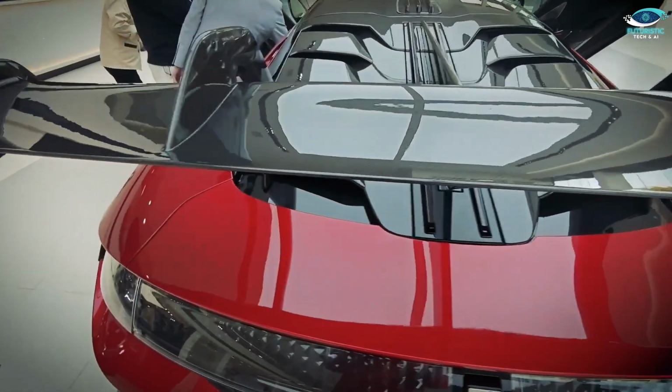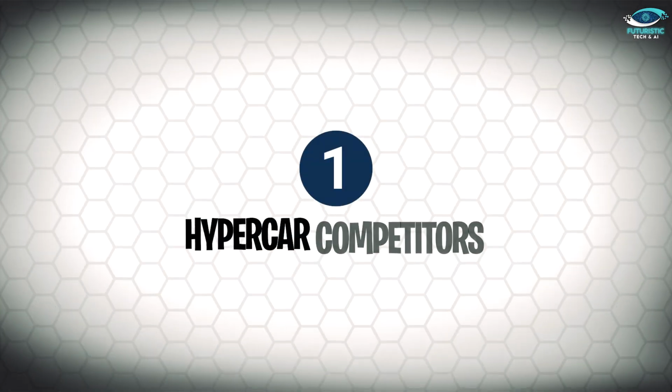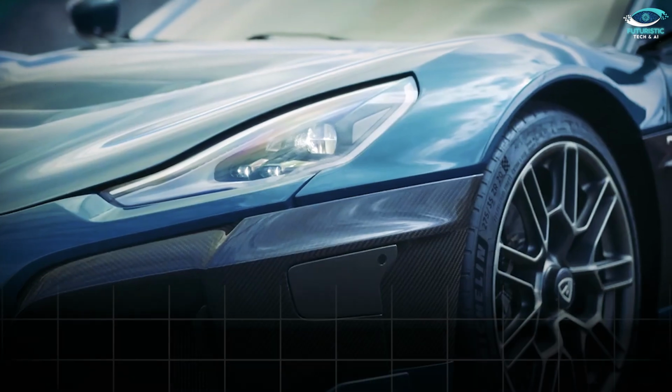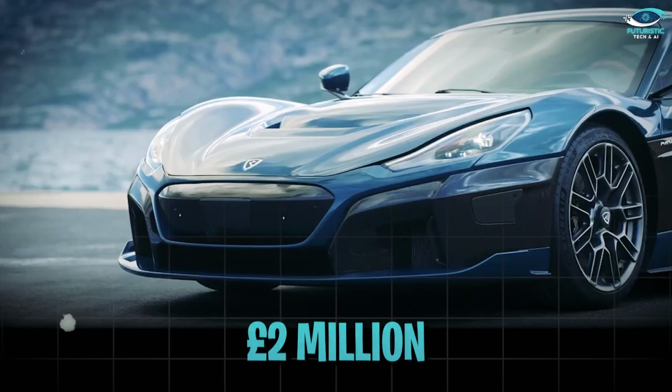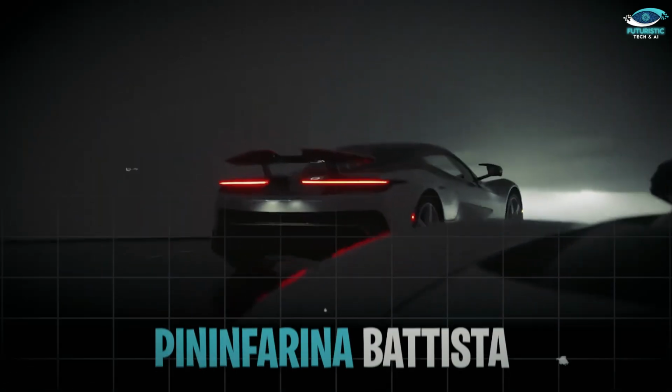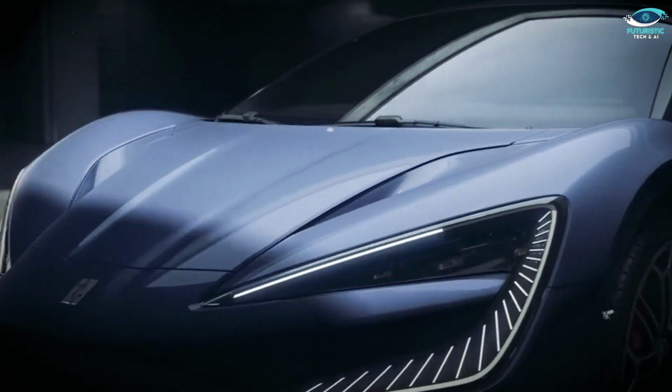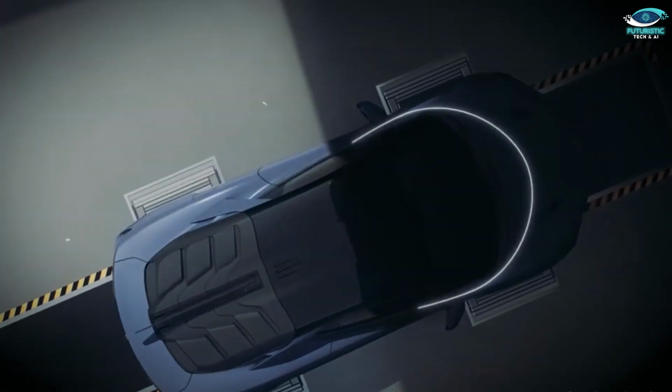But here's the perspective you need. Hypercar competitors. Compare the U9 to established hypercar titans like the Rimac Nevera, around £2 million, or the Pininfarina Battista, over £3 million, and the U9 suddenly feels like a steal.